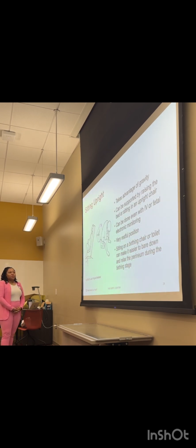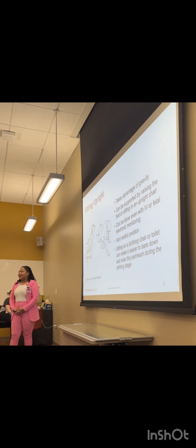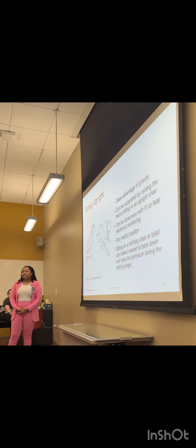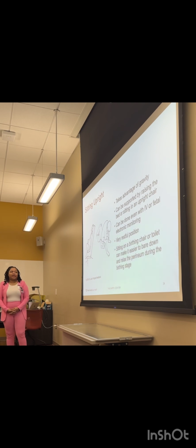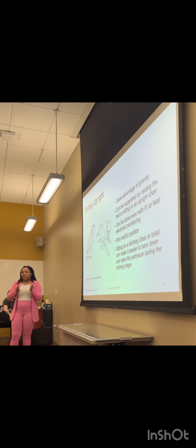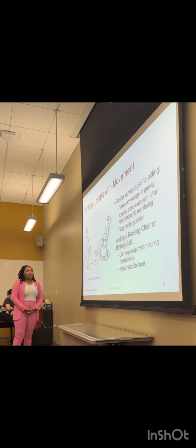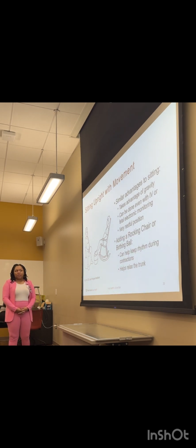Sitting upright. So the toilet is a very good dilation station for mothers. A lot of labors progress very quickly with mothers sitting on the commode. It is a very good position to keep the area open, and can be done with even an IV or fetal electronic monitoring. It's very restful, so it's not taking a lot of energy out of mom in this position, but it's helping to continue to progress labor. Sitting upright with movement, so a rocking chair, bouncing on the ball. Similar advantages to sitting, can help keep rhythm during contractions.